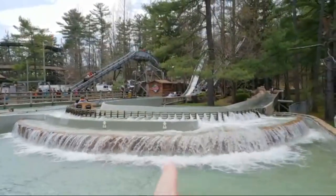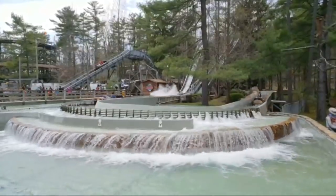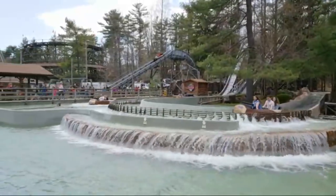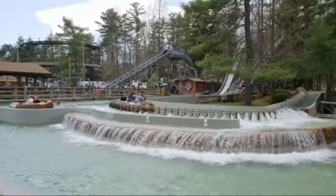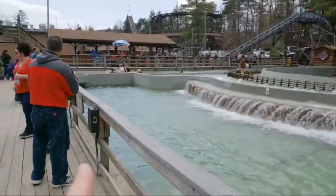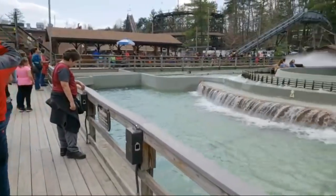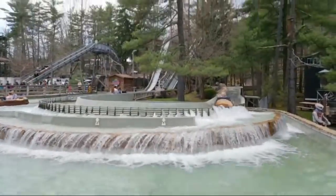If you've seen the video there, it says 1 and 2. Those are there because right below them are actually water cannons. And let's see if it does it. There's actually coin boxes right there. You drop a quarter in there and it shoots off a plume of water and soaks the riders.